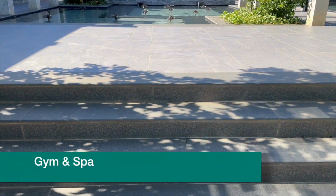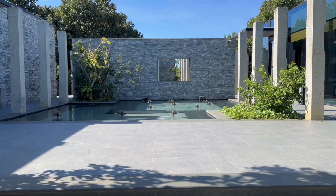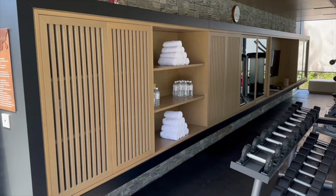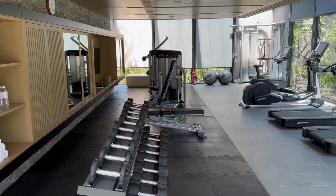Okay then, maybe the beach walk is not for you and you want to go to the gym or the spa, of which the hotel has both. Now first up to the gym, it's actually close to the entrance, and you can see it here. It's surrounded by windows again, and it seems to be a general theme here that you have maximum view of the greenery and nature around it.